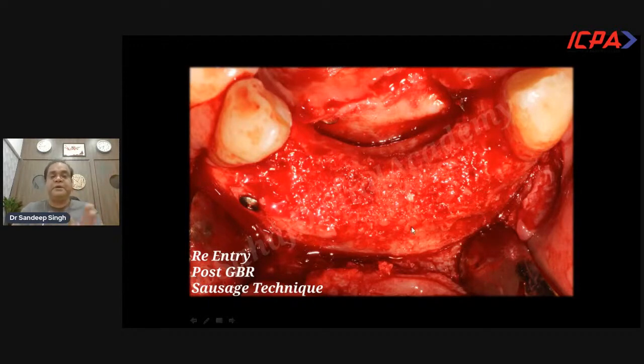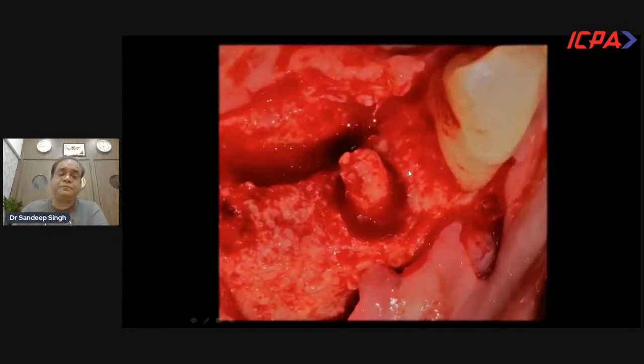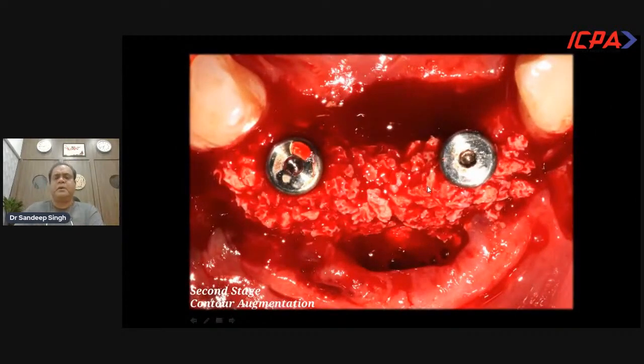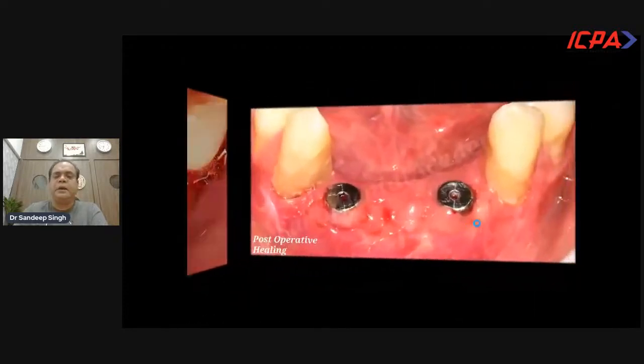Let me tell you, I re-entered into this person's mouth after 9 months. So I took a little more time with this patient, who came from Libya. I trephined this bone for my histomorphological study, and I placed 2 implants, single stage. Then I added xenograft on top just for any discrepancies over there, so that can be taken care of. As xenograft on top, it will remain like that and maintain the scaffold. That is why I added xeno on top and did the closure with the membrane. And this is the healing.